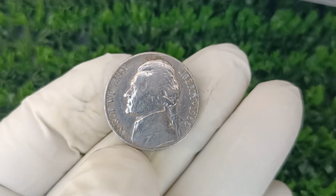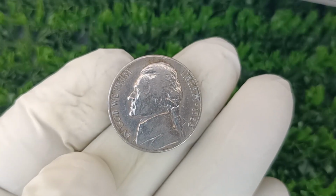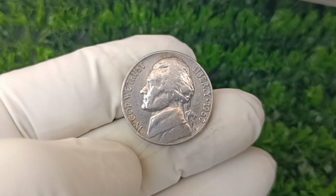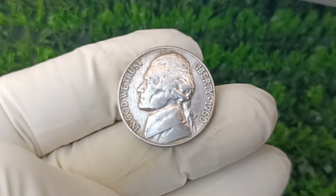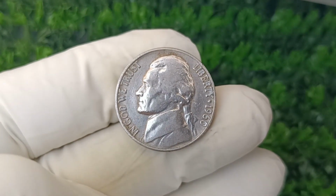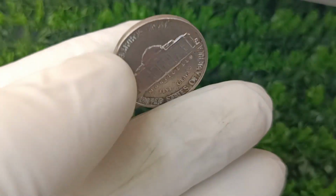If you're checking your coins, look for the D mint mark on the reverse side, just below Monticello. Examine the coin's overall condition, focusing on Jefferson's profile and the details of Monticello. For coins in excellent condition, features should be clear and signs of wear minimal. If you're unsure about grading, consider consulting a professional or using online resources for guidance.